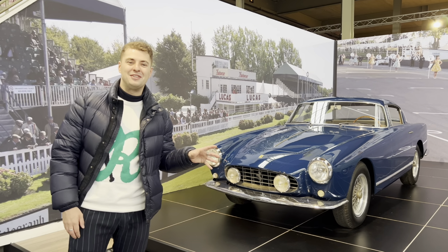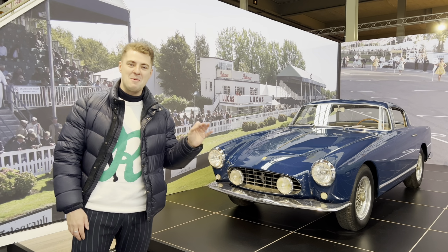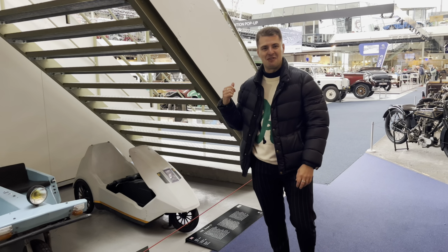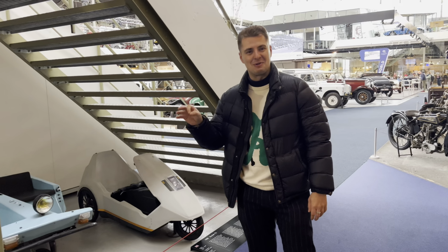Here we have a 1956 Ferrari 250 GT Buono. So this section here is not as valuable as the other ones we've seen so far, but still very cool in automotive history.